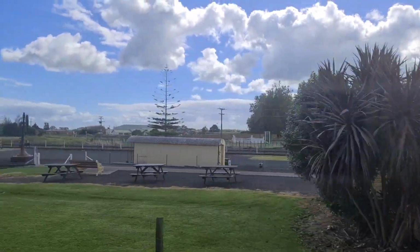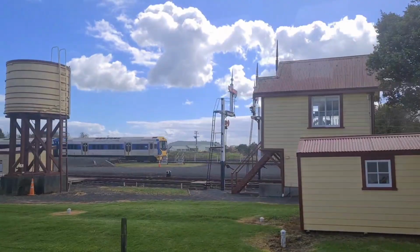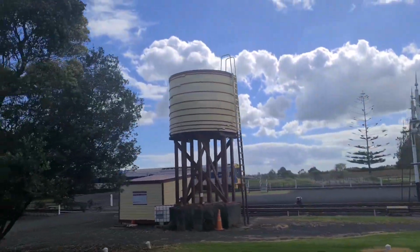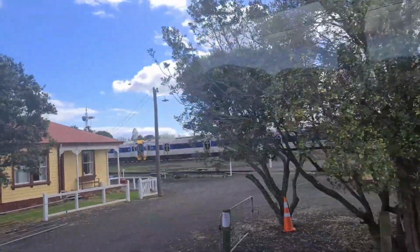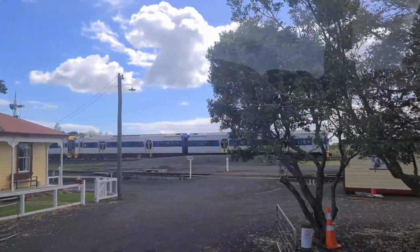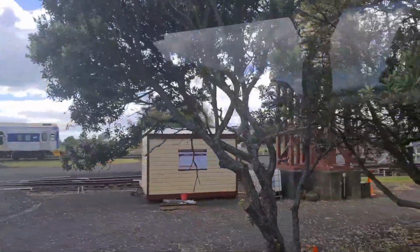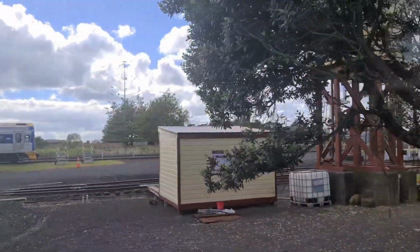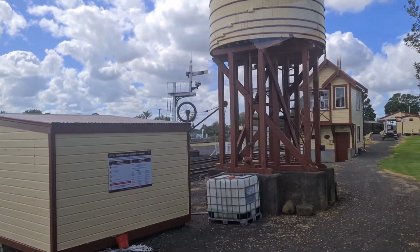Basically, you're just going on a train ride. Oh, yeah. There's toilets here as well, so you can go in before you jump on the train. You need a big jacket. We are at Glenbrook Vintage Railway. This is the last activity we'll have today, and we're done. It's a 16-day tour.